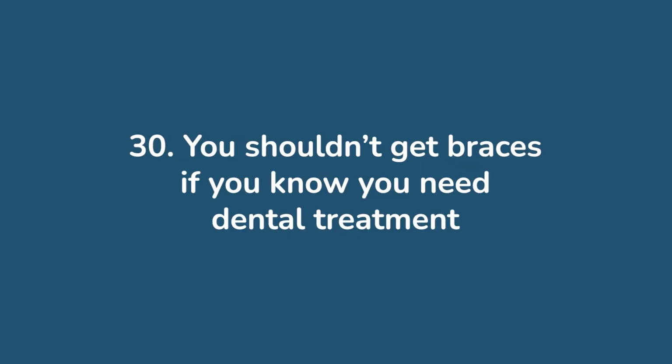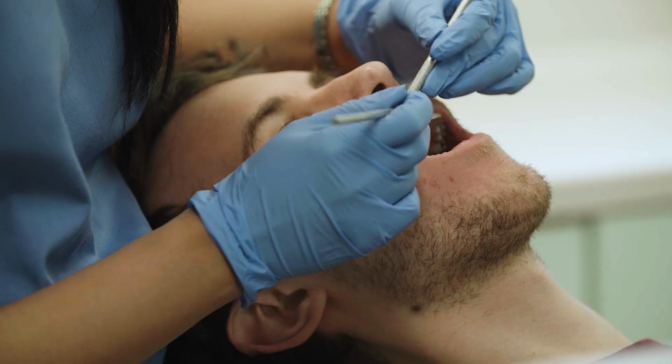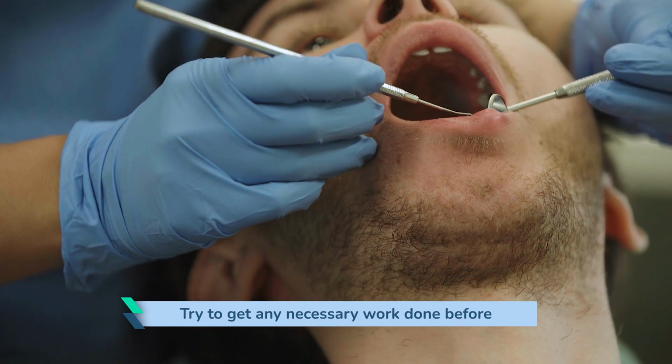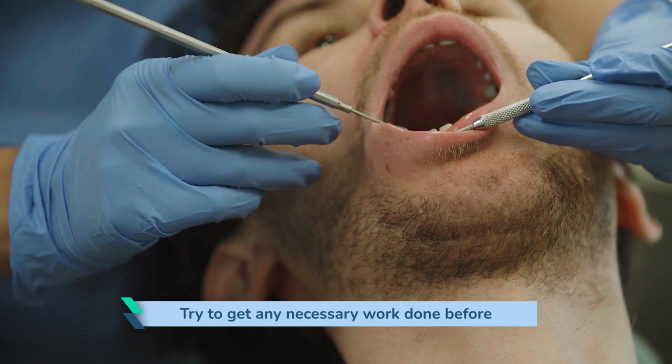You shouldn't get braces if you know you need dental treatment. A dentist should advise if there is a need to get work done before starting your treatment. If you get a filling, bonding or new crown or similar during your treatment, the aligners will not fit. Try to get any necessary work done before you have a scan of your teeth taken for your treatment plan.